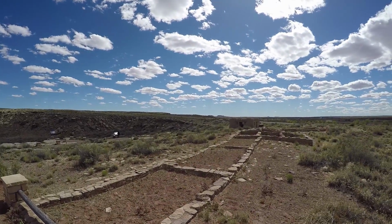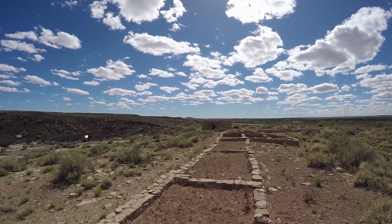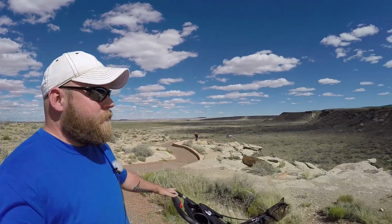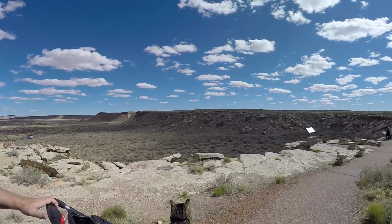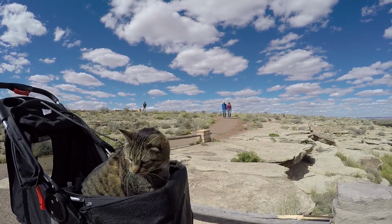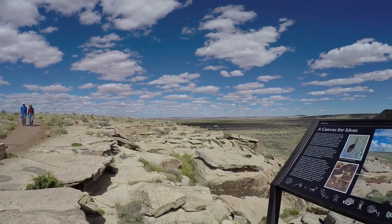I guess these are some old formations of the village. What a fabulous, beautiful day today. Oh, yeah. What do you think, Jax? I know you like getting to go places, huh? Heck yeah.